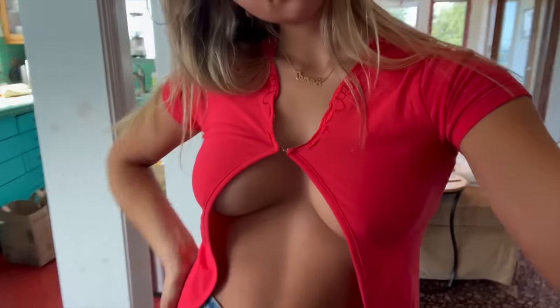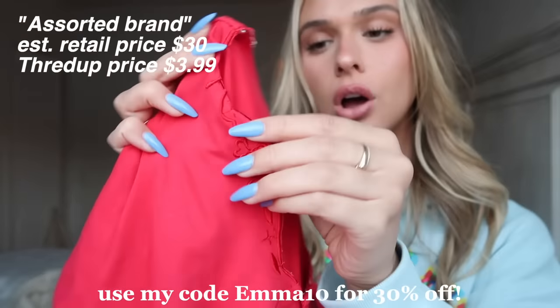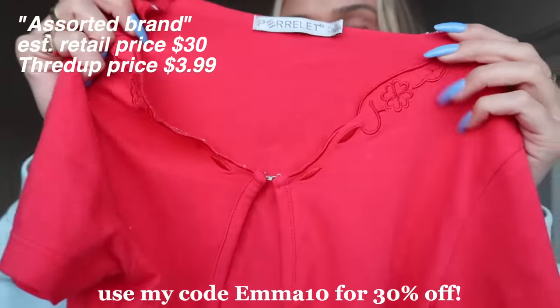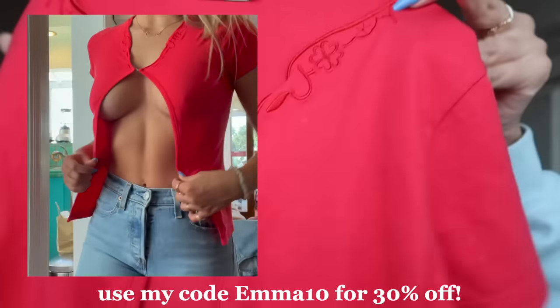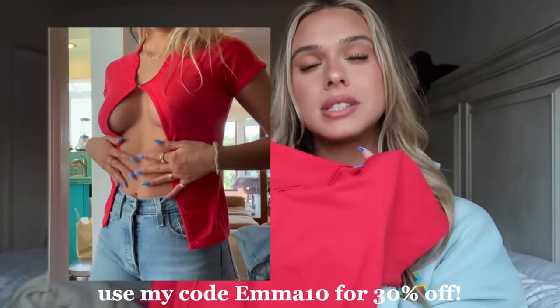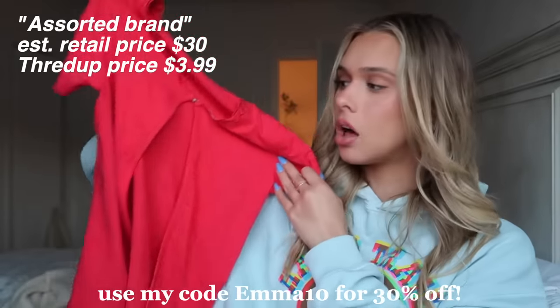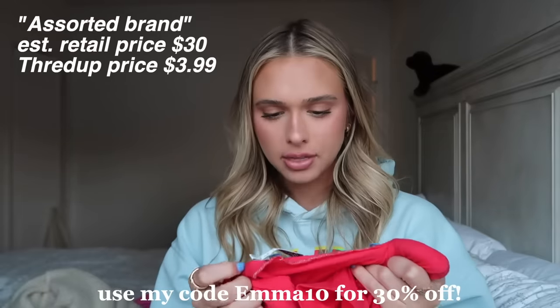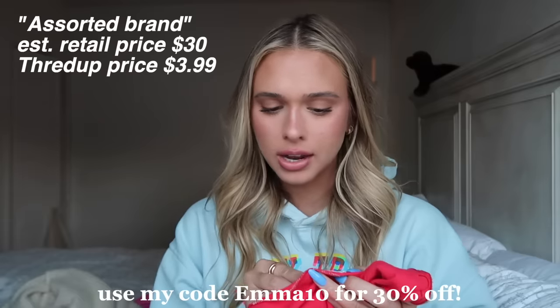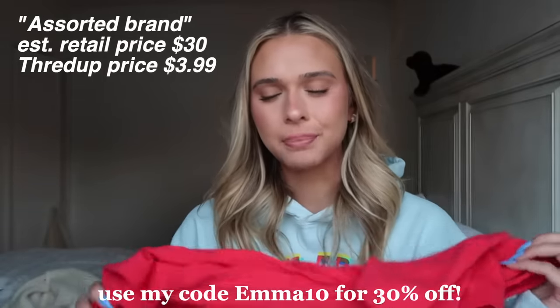I solely got it because the trim around the neckline has these little hearts. I don't know if you guys can see that, but it has these little hearts around the neckline and it has that lettuce-like hem on the neck. It's so, so, so dainty and cute. I was planning on cropping this since it is pretty long. Price will be on the screen. It's by the brand Perrelet. I don't know how to pronounce it.